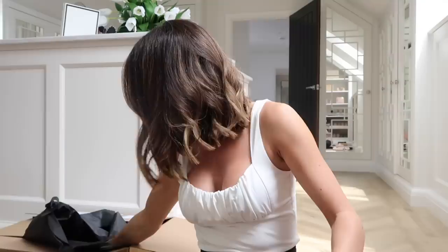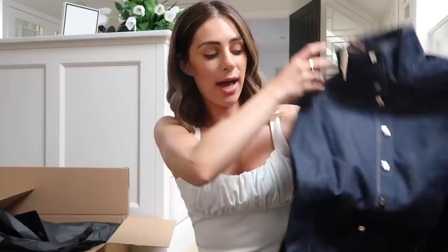But yeah, so those are a gift for my stepmom. Then this is something I have been eyeing up for so long. You know that I am a huge fan of the brand Anna Mason. Well, I saw Anna herself wearing this jumpsuit in one of her posts. It's a huge wide leg denim jumpsuit with the typical high collar and puff sleeves that Anna Mason does.